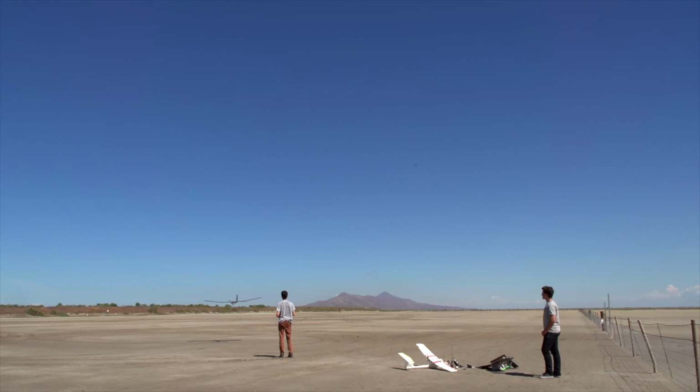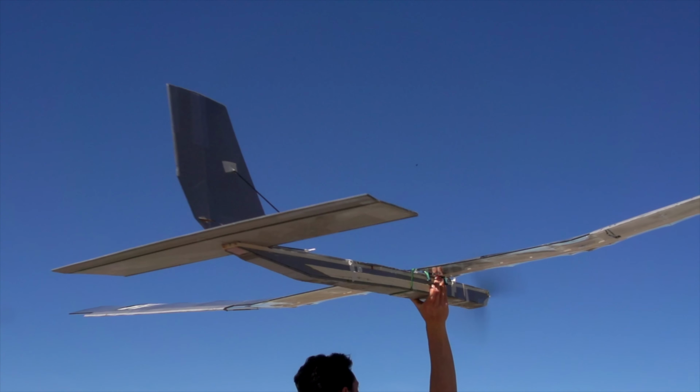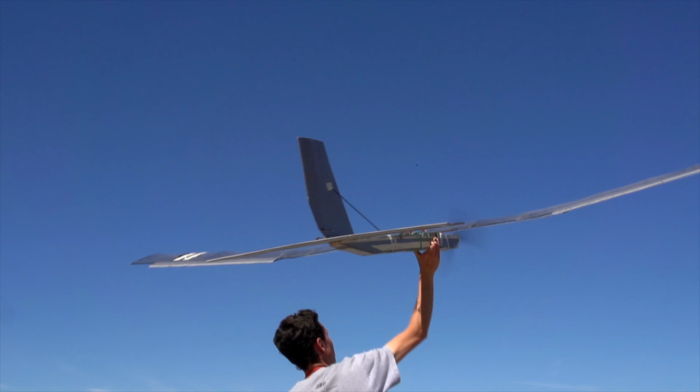After several mid-air collisions, the solar plane had defeated the Skywalker and the trainer. We had to find a way to break it, so we decided its last opponent would be a barbed wire fence.